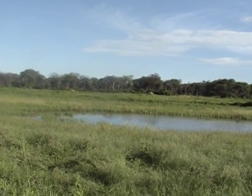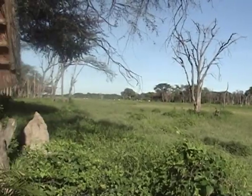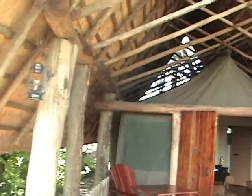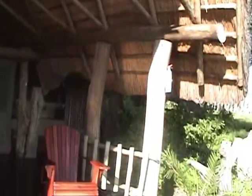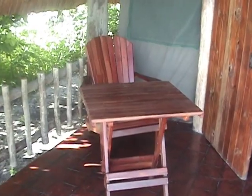Okay, here we are. We should have done this one right when we first got here, but we didn't. We are in Zimbabwe at a place called The Hide. And we gotta do this quick because we have to go eat. But here is our tent. This is the typical African roof. Goes up to a point. And they have this nice tile inside. They're all solid teak furniture. It weighs about 200 pounds, these chairs.